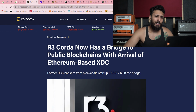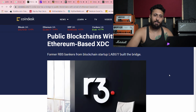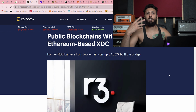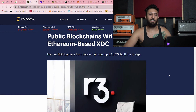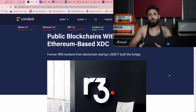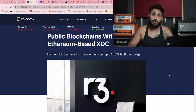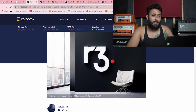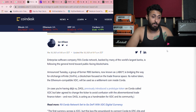In fact, basically what R3 Corda is, just so I can say, is the blockchain technology division for banks and government, meaning that it's already being integrated into one of the main staples of the government's hand in blockchain and distributed ledger technology. So that's pretty interesting because it hasn't really been mentioned anywhere, but it seems to be making some pretty big leaps and bounds in the crypto market, right?